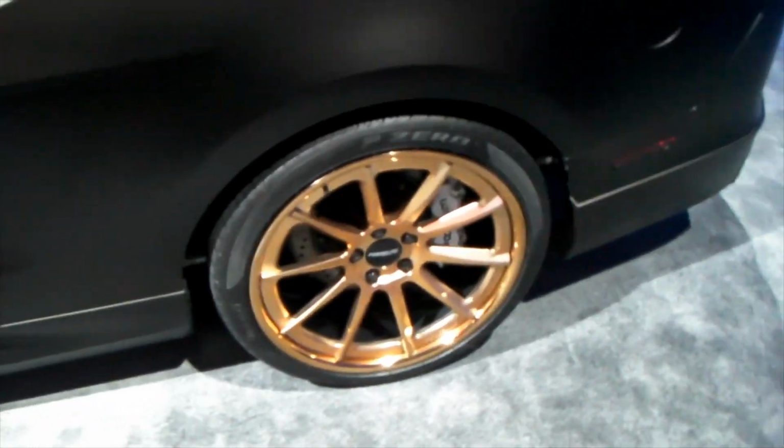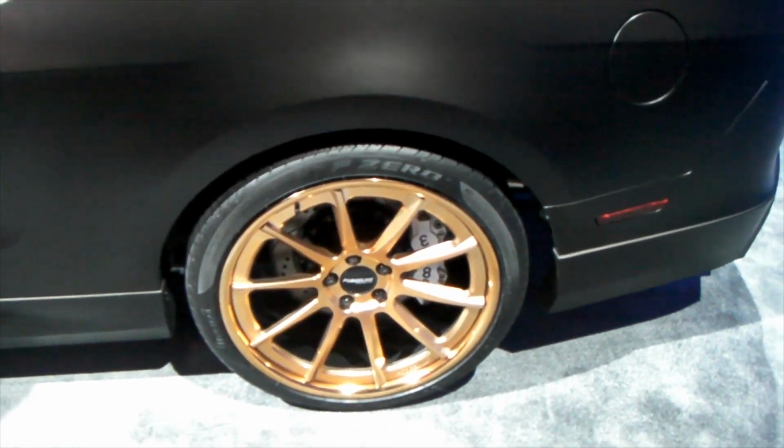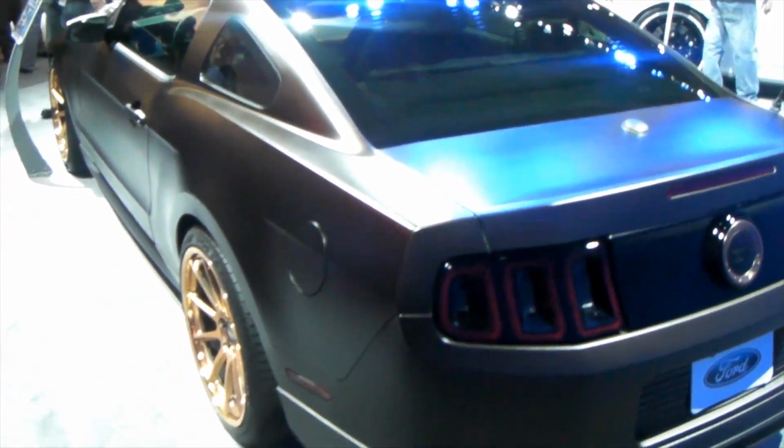Give you a look at the back wheel. Not really a big concave on this wheel. I don't know why these wheels are made like this, but pretty good looking vehicle. And the whole bronze or copper plating on it is pretty dope. So I just wanted to give everybody a look at that. Again, this is a 2013 Ford Mustang.